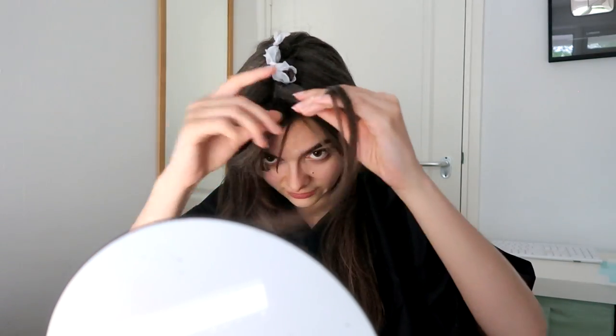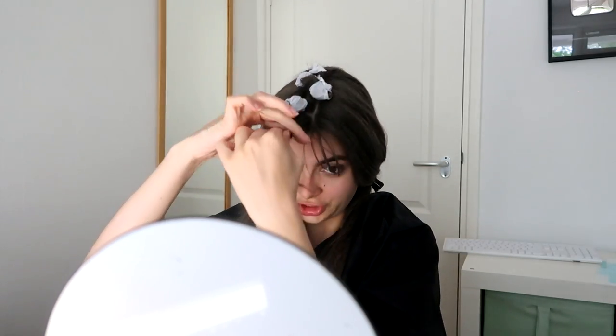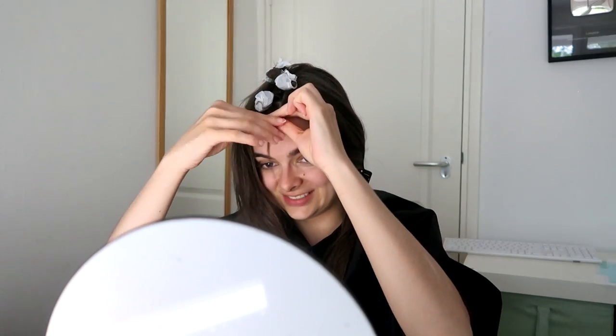I'm not gonna do the whole creping thing, because it's just not meant for my length of hair. It's not gonna look good. And it's not gonna do what it is supposed to. So I'm gonna just finish. Oh, I can actually do it with my bangs, because these are short. Yeah, that took like a tenth of the time that it took me to do that other one.